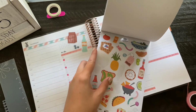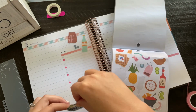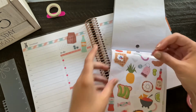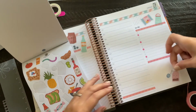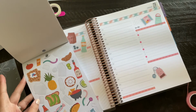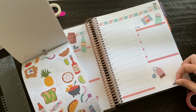Side, I'm just gonna add a few more of these little cutesy food stickers at the bottom. These are perfect for my work planner because I work for a clean label school meal supplier. So I just left it like that to encourage me to call schools and see who still needs help this year.